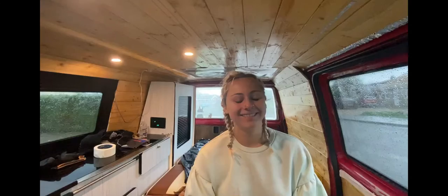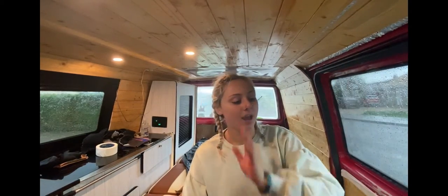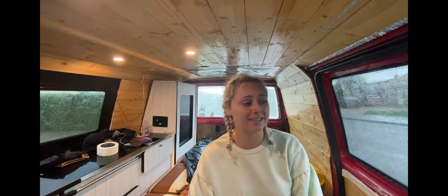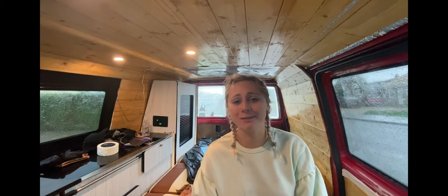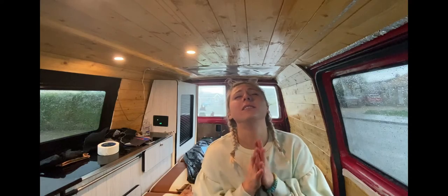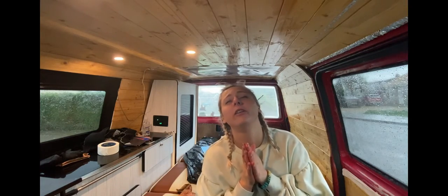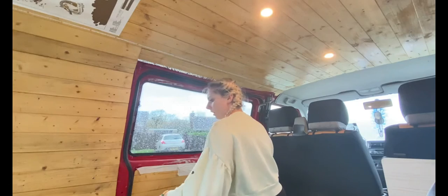See ya. Okay, so I've sanded down all of the surrounding area of the window, and I think I'm gonna attempt the first coat now. It is absolutely chucking it down, and I'm pretty cozy and warm in here if I'm honest. So I'm gonna pop that coat on, see how we go. Oh God, please give me luck, God. I don't even believe in God. Oh shit, here we go.